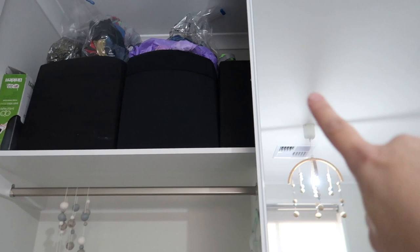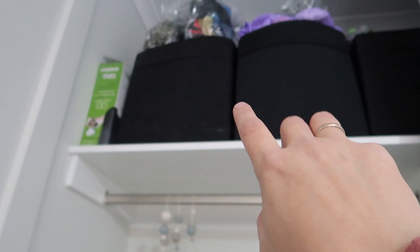And then right up the very top, all of these tubs actually contain all of Sam's hand-me-down clothes. So there's a container there full of shoes and then tubs all the way across the top with everything that Sam has grown out of. And then just the baby monitor box over there as well. In this side of the closet, I have all of baby's clothes that are gender neutral.